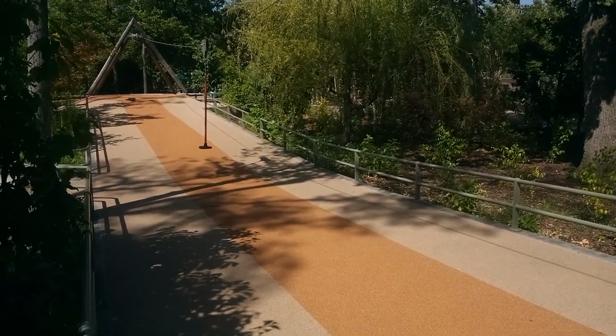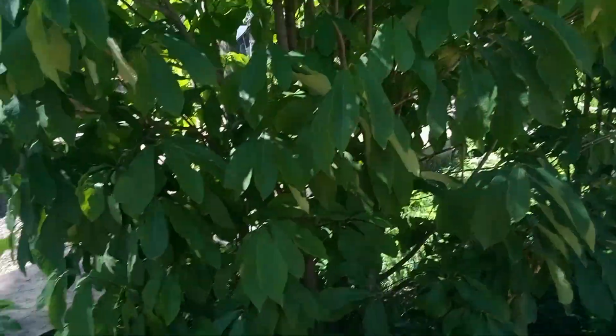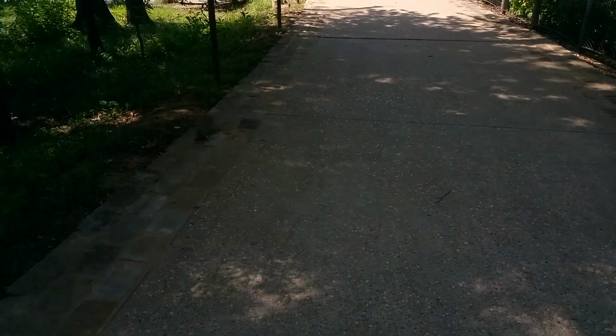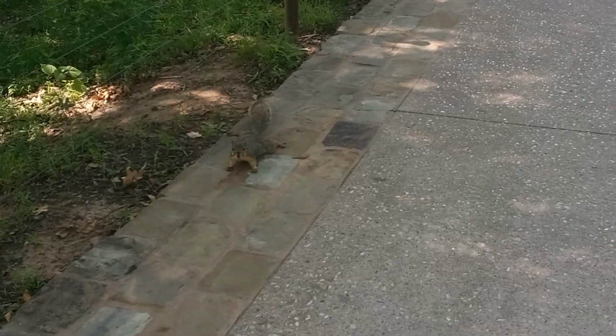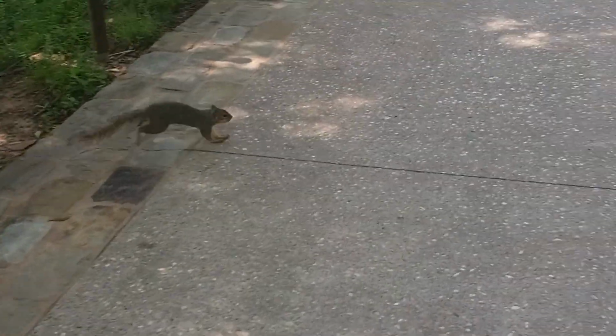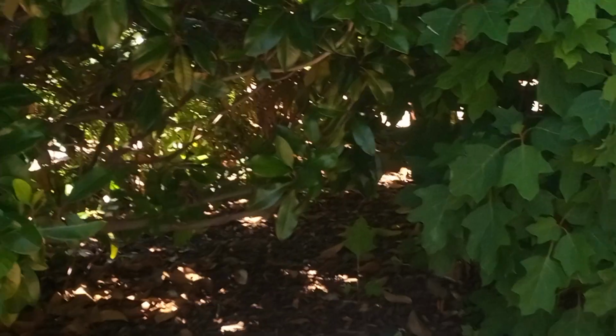But this is the string line swing. It's so cool. All ages are welcome. Look at this little feller. He's just so cute. Hi, squirrel. How are you doing today? Huh? Sorry, I ain't got nothing to feed you with. Bye. Little bird in there. Hello, birdie. There's a lot of birds up in here.